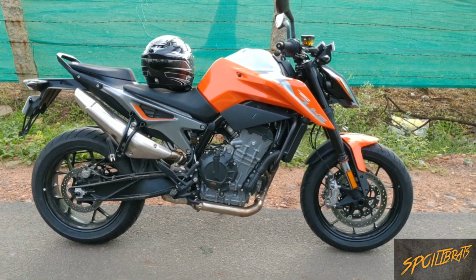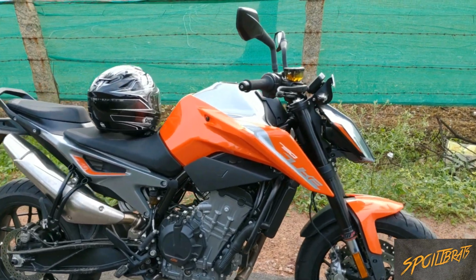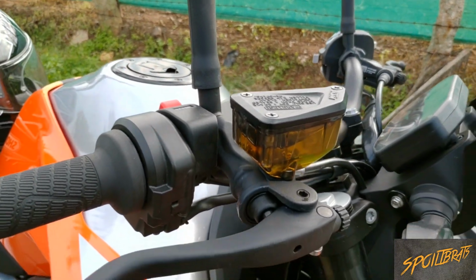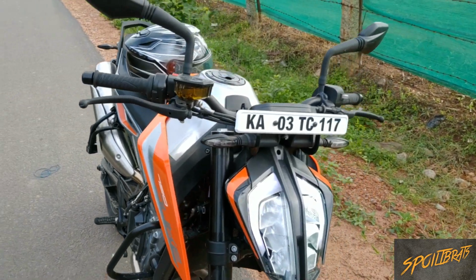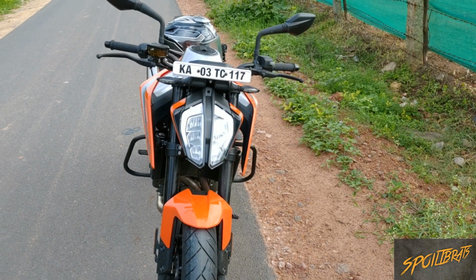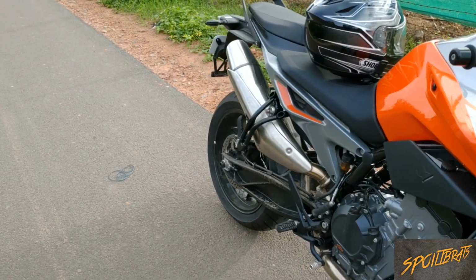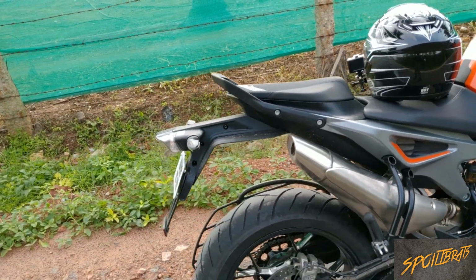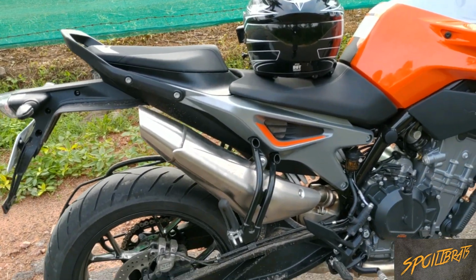The fit and finish is very good. Just look at that brake fluid reservoir. From the front it looks pretty much like a 390, but the details start to change as you come to the side, with the upswept exhaust and the swing arm.